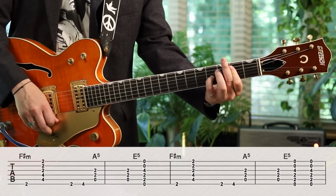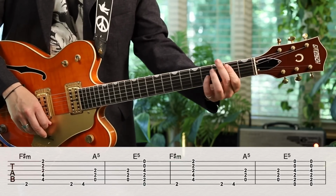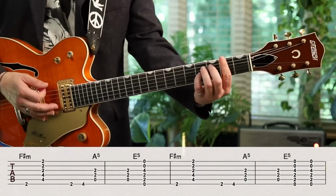You don't have to do that note there, but I don't hear that G sharp in there. I watched like 18 different clips. Again, they play it 18 different ways. This is what I do.